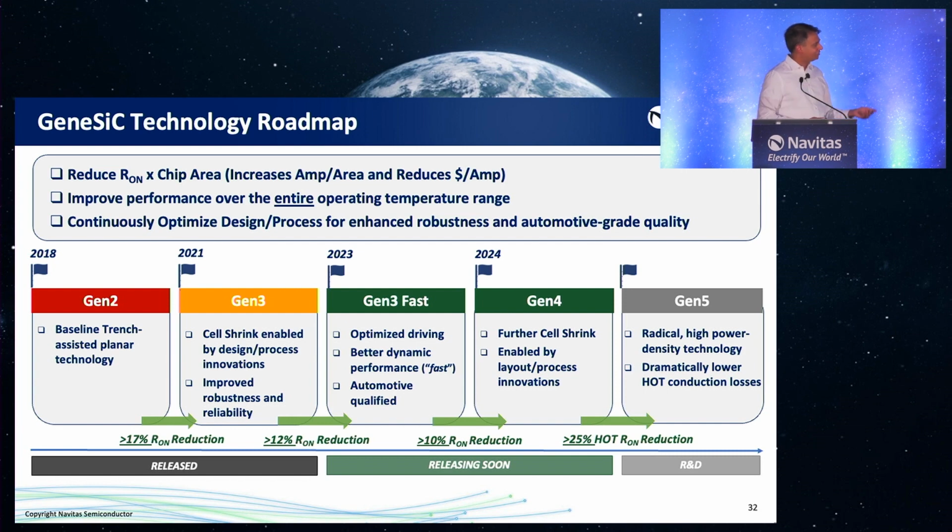Beyond Gen 3 fast, will follow Gen 4, which has a further shrink to the unit cell. So again, it's the same unit cell that we're using throughout these generations, right? The unit cell shrink is achieved by layout and process innovations. And this will result in greater than a 10% reduction of the on-resistance.